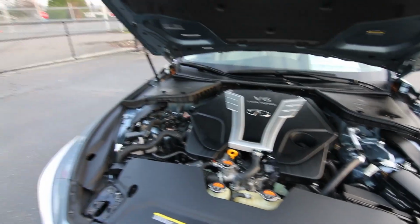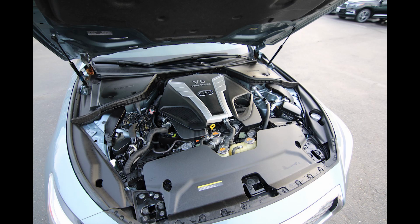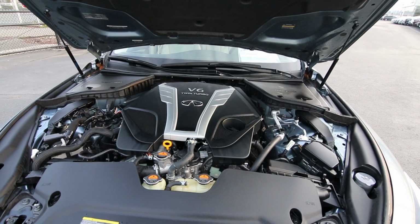I've been with Infiniti 16 years, so I've seen how they've evolved. I have an '05 G35 myself. I love it, but obviously it lacks in a lot of ways compared to the newer Infinitis as far as features, technology, and luxury amenities go.